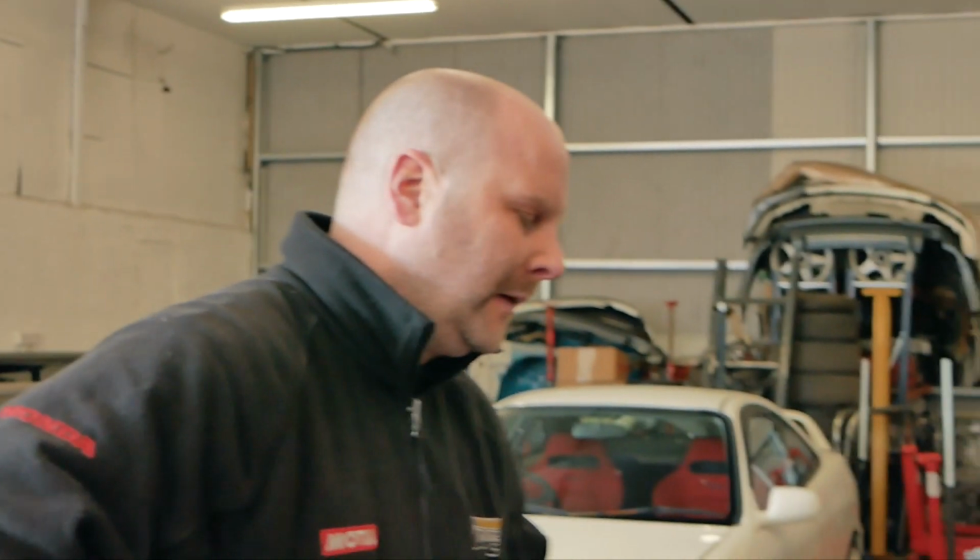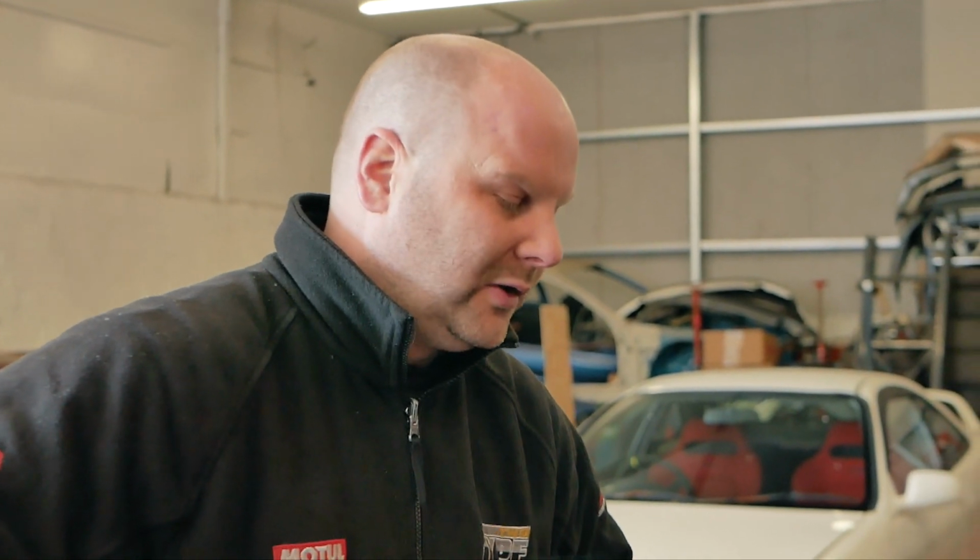The engine's coming out. Next thing, valve clearances. There is a special tool you need to do this job. You can get them online for like 30 quid, a valve clearance adjuster tool. We use genuine Honda tools here, and have done for years. I'll show them in a second. But tolerances, right.